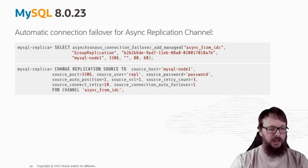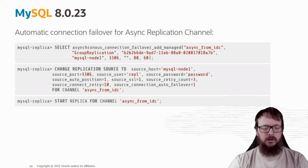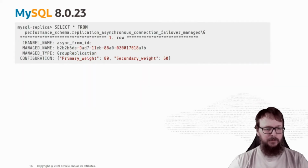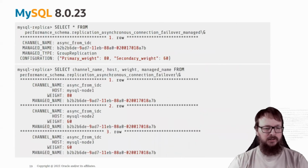So we do the channel we have here. I think from IDC, for example, and all it's there now. We can start the channel. And as you can see, the new terms here, start replica for channel. And it's there. In Performance Schema, you can have information about that, and we can see which nodes now are part of the failover mechanism.